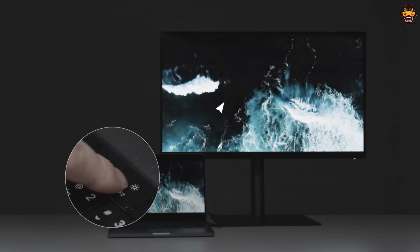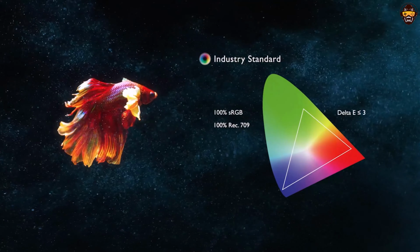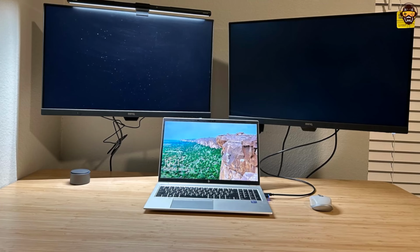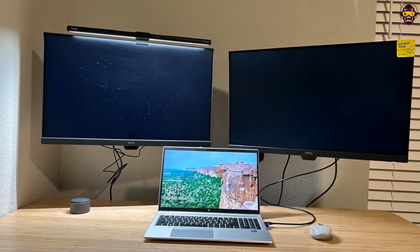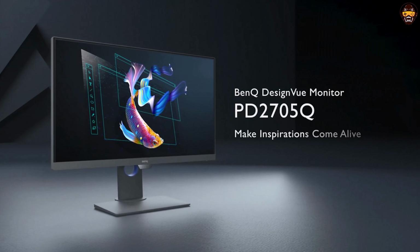Overall, the BenQ PD2705Q is a powerhouse of functionality and fidelity, crafted to enhance the workflow of modern graphic designers. Its blend of ergonomic features and exceptional color accuracy makes it a top-tier monitor for any professional looking to produce outstanding visual content in 2025.